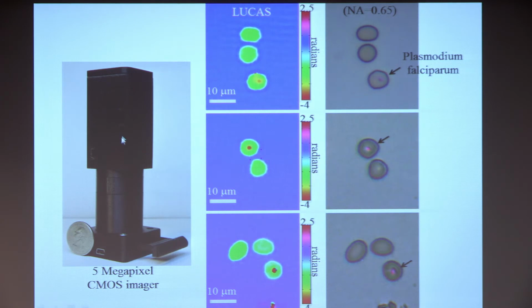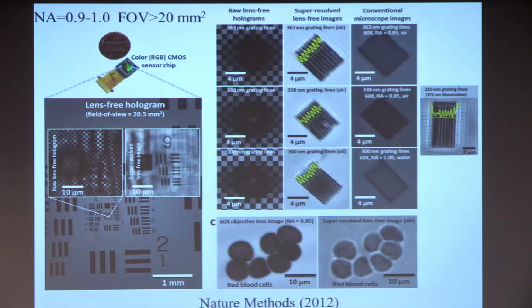One important advantage of this kind of design is that it has a very large field of view and high resolution at the same time, so that it has more space bandwidth product, more number of pixels compared to a traditional light microscope. If you were to look at a state-of-the-art CMOS, for example, taken from some of your iPhones, you're looking at an active area like this.